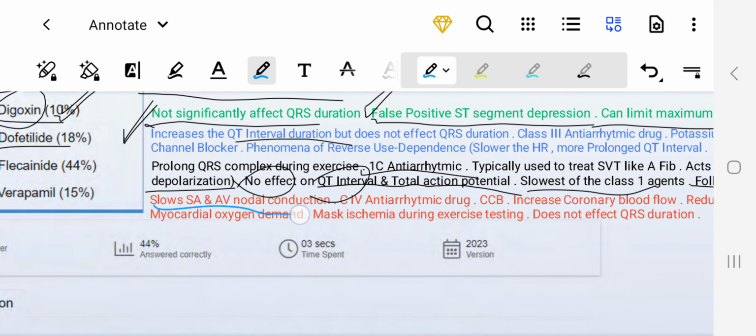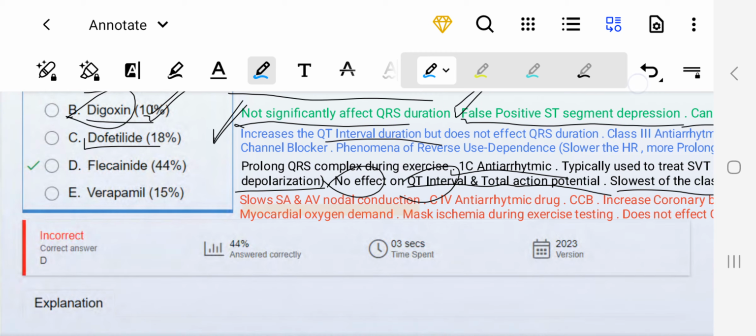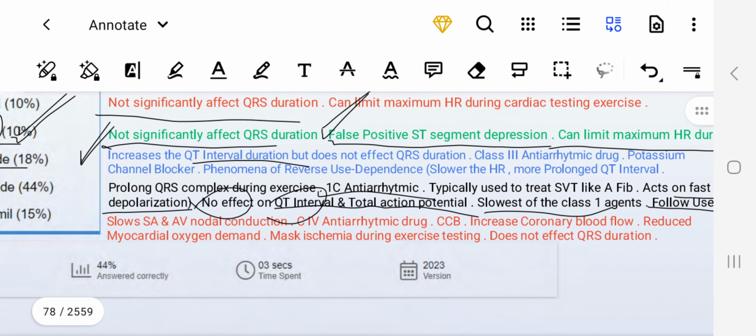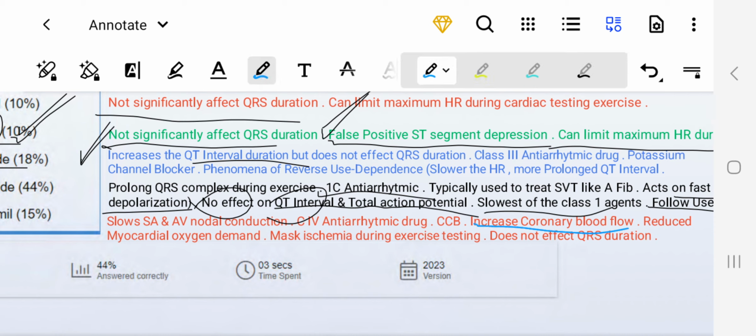What it does is slow down SA nodal and AV nodal conduction. It's a class 4 antiarrhythmic drug. We talked about this. It's a calcium channel blocker. It increases coronary blood flow. Okay, it will increase coronary blood flow. It will reduce myocardial oxygen demand.